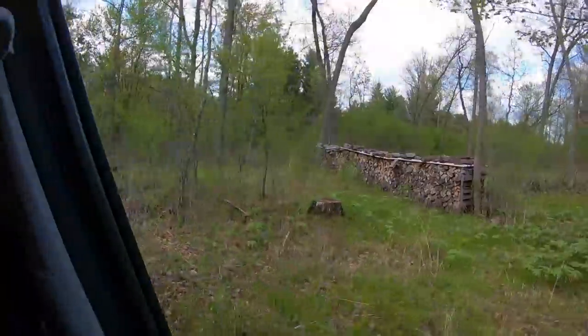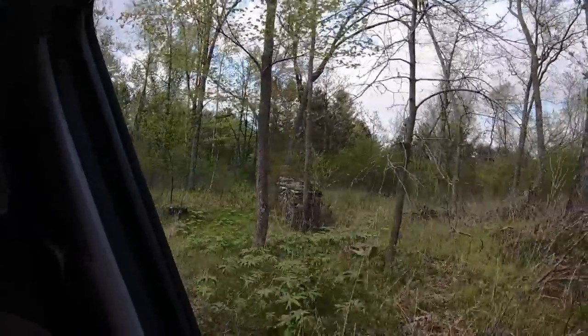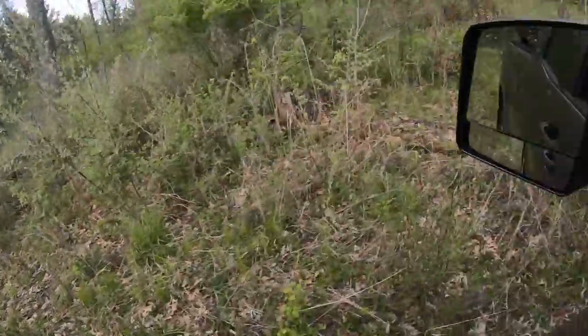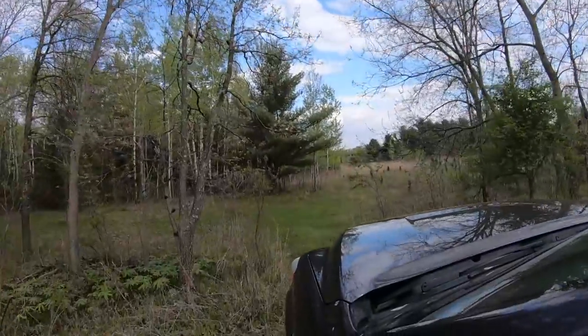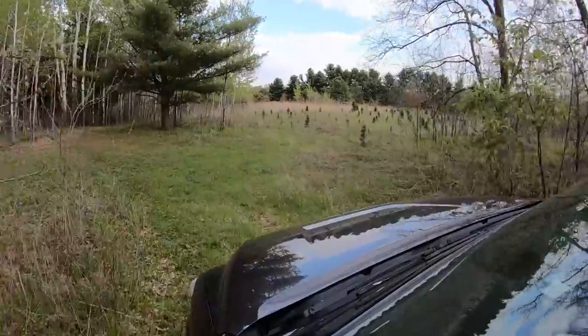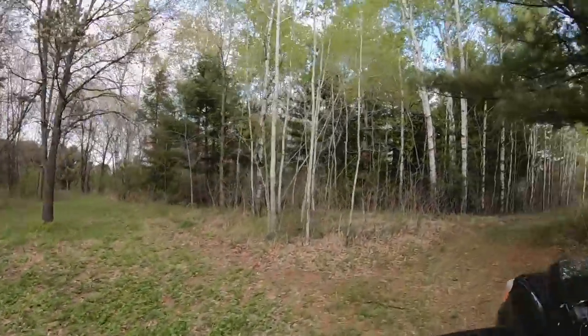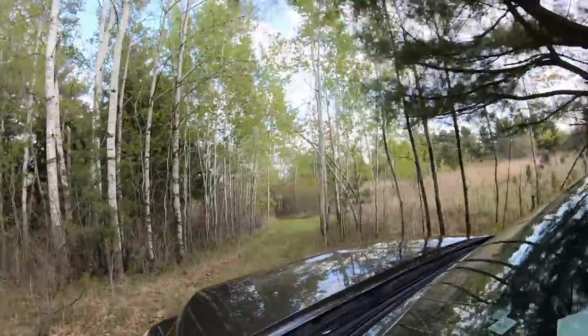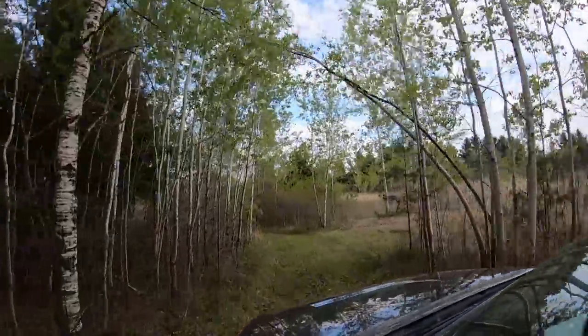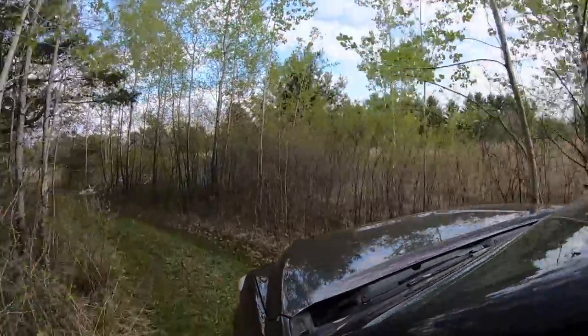So here we go, on our way to our next place. There's some of my dad's wood that he's got in the woods, and come down this road here and go down to the next spot. Part of his little Christmas tree farm. We're going up to a spot up here where some crazed maniac cut down a tree this winter with an axe.